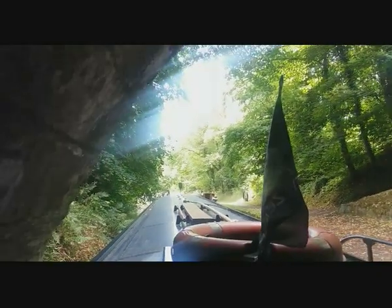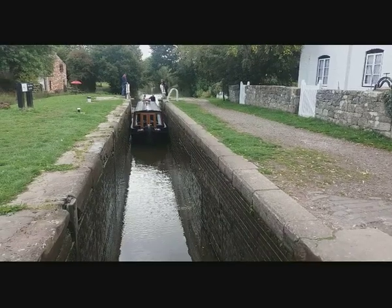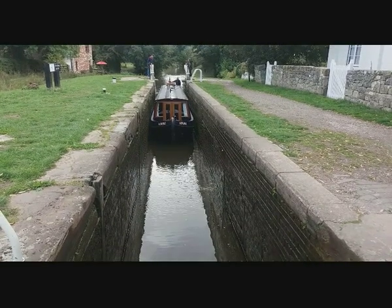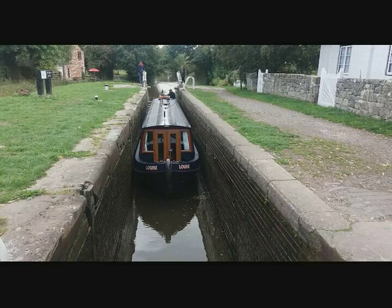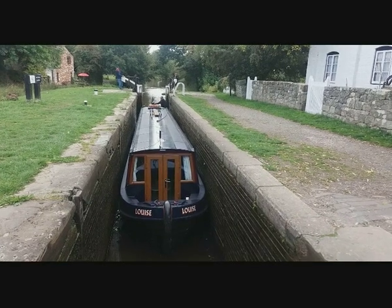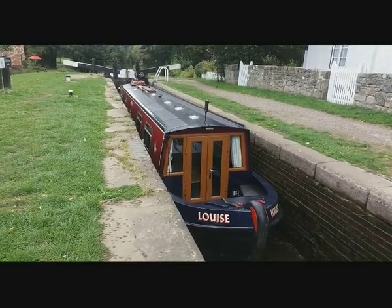We're out the tunnel and the new people are waiting to come in. There's one more tunnel over and done. Here's Lynn coming into the lock. Martin and Dawn are going to close the gates in a moment. Right, the gates are closing now and Lynn's going to come up in the lock. Right, Lynn is slowly coming up now.